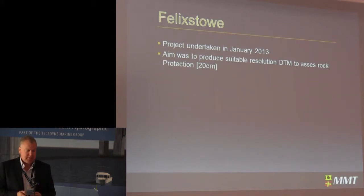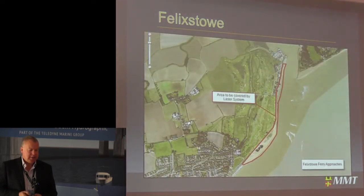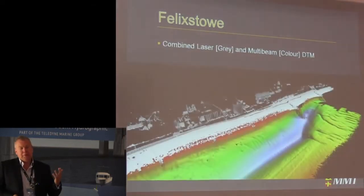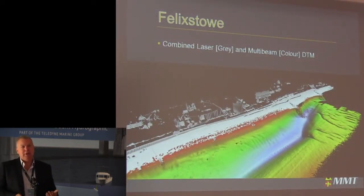One of the first jobs we did with a more robust aim was to try and get a 20 centimeter DTM of the rock protection. This was the area that the laser was going to cover, and the multi-beam goes up, and we try and do it. Everyone says you want to collect multi-beam and laser at the same time. Well, actually, most of the time you don't, because if you have tide, you want to use your high tide to do the multi-beam and your low tide to do the laser, and then you get your overlap. So you don't often run both simultaneously, and here especially, you wouldn't get the overlap unless you did it that way.